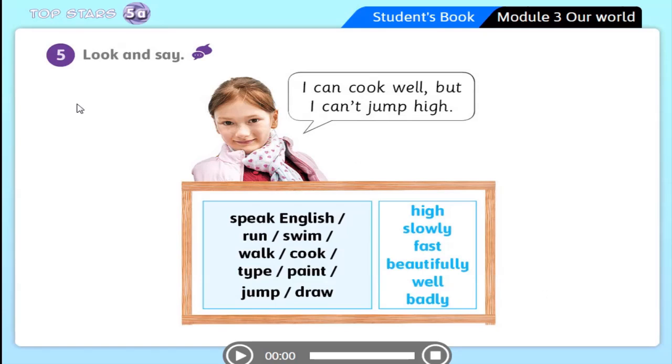Here, look and say. You can use these words to form a sentence like the one the girl is saying, like, I can cook well, but I can't jump high. For example, I can speak English, but I can't swim. I can speak English well, but I cannot swim fast. This is an example. So you can use these words in the books down here to form examples like this one. I can cook well, but I can't jump high.